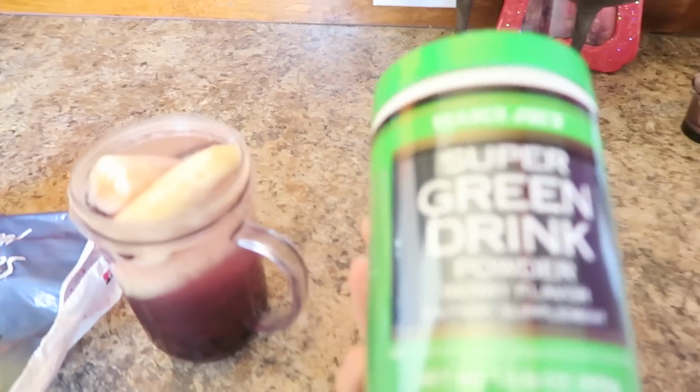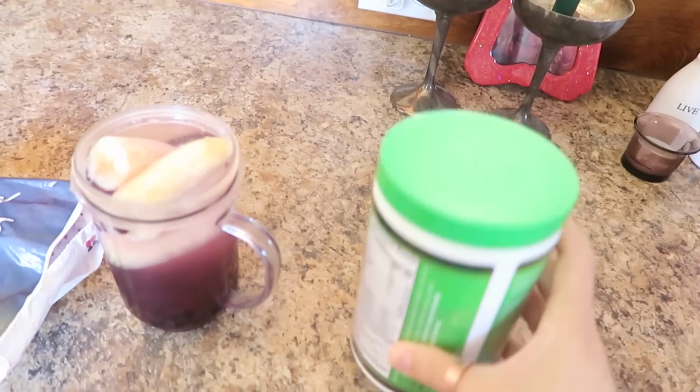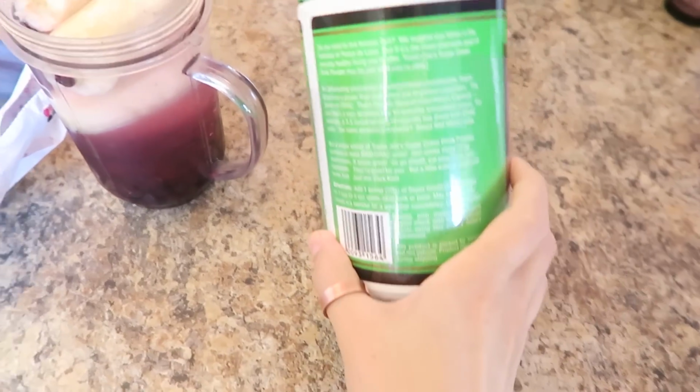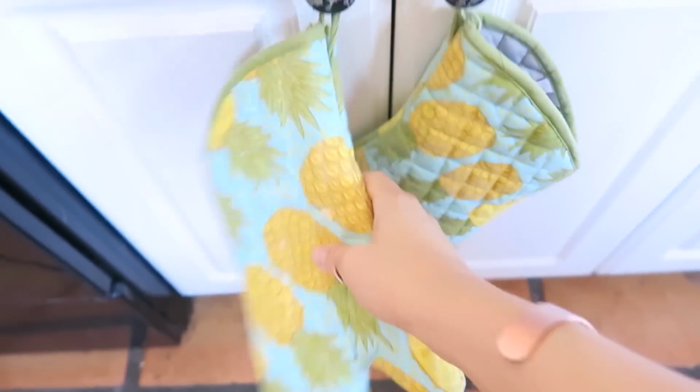I really love this green powder. It has such cool stuff in it, like algae and spirulina. Oh, let me show you my cute little powder mitts. I love these. I love turquoise.